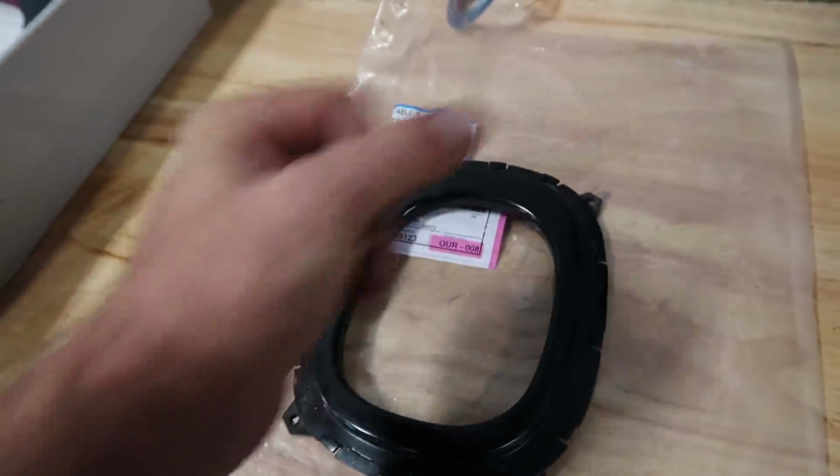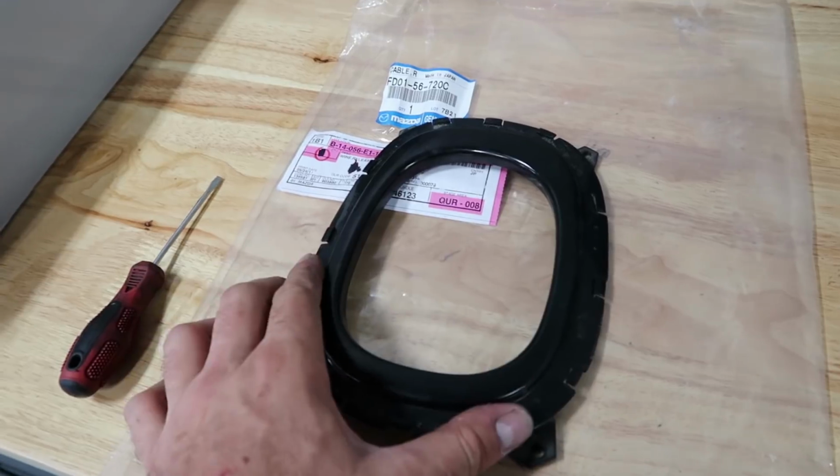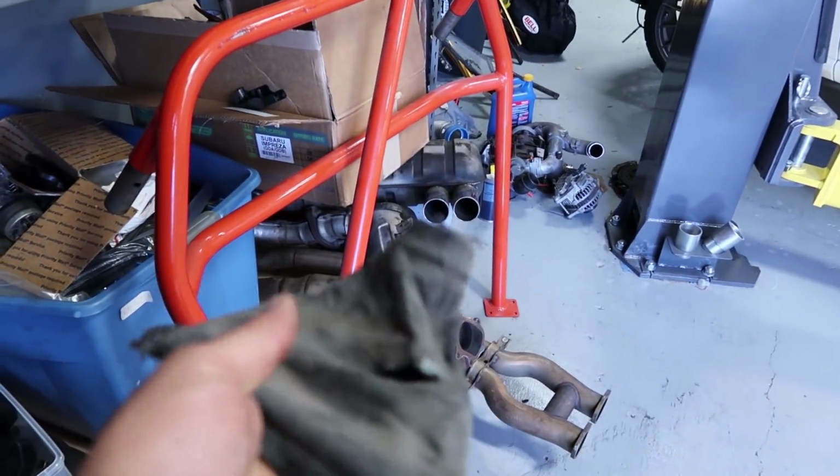This is the mounting base plate for the old shift boot. The old shift boot was really clapped out. I'll take you guys over here to check it out. This is my parts graveyard, of parts that came out of the car that are probably not going to get reused. But this was the old shift boot. Definitely had seen better days.